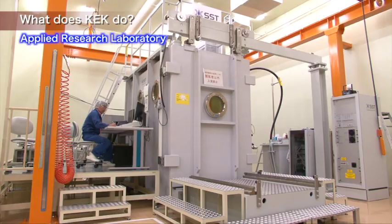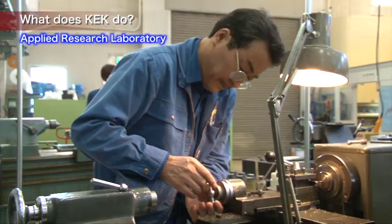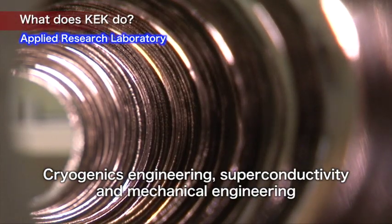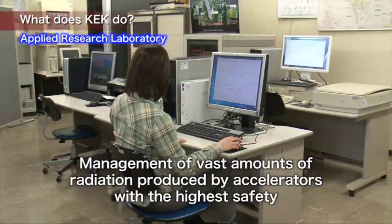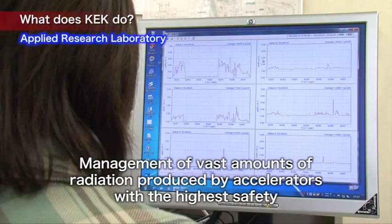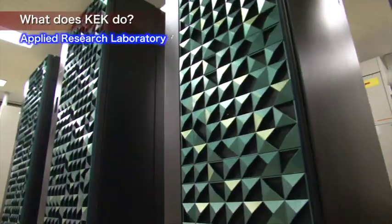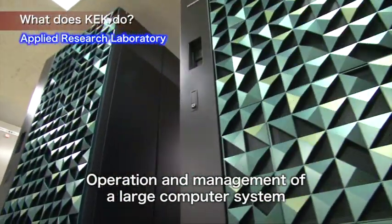Applied Research Laboratory is KEK's backbone that supports all such particle accelerators and research. We take care of cryogenics and superconducting technologies and support mechanical engineering. We manage the radiation safety and a large computer system, and we carry out cutting-edge R&D in all these fields for future particle accelerators.